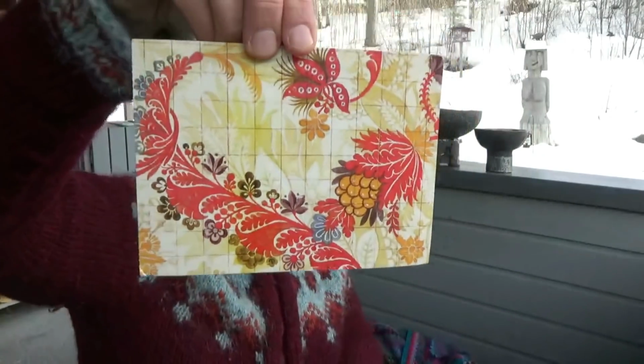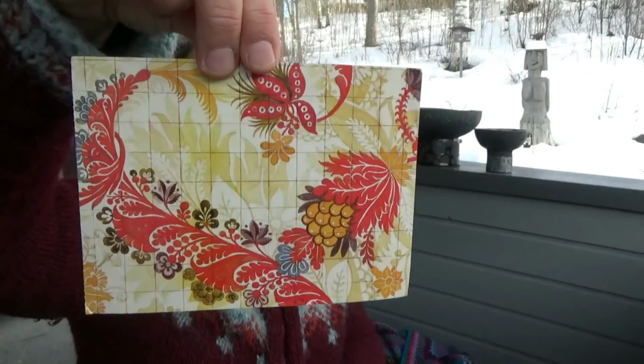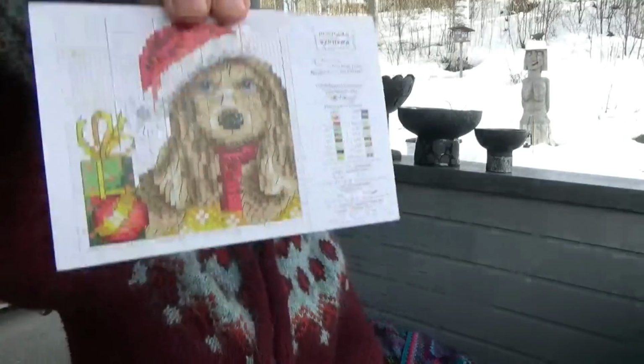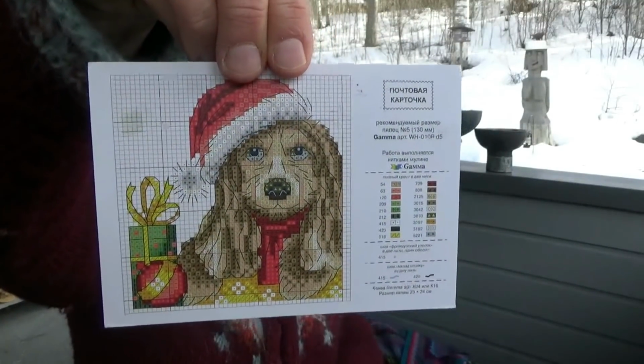And where is this? From Germany. I think this person visited some London museum or something, and he got that card from there. This is fun. This is from Russia too. See, cross stitch pattern.